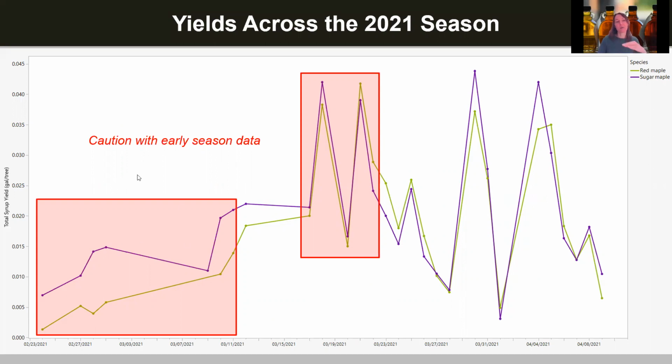I have to say we have to use caution. Looking at data early in the season, data in these red boxes are times when we didn't have a full suite of measurements because of frozen sap in chambers and things like that. So kind of ignore the red boxes, but looking at the yields across the season for our red maples that are in green and sugar maples that are purple here, basically what you can see is, although there's some difference back and forth between the two, essentially the patterns are the same.